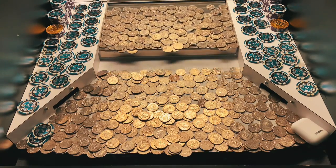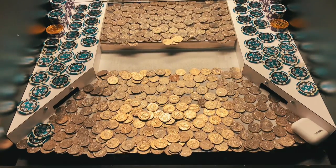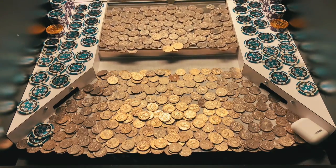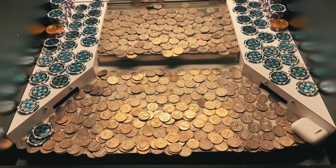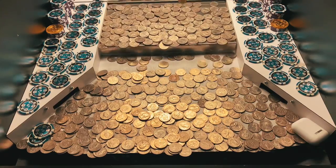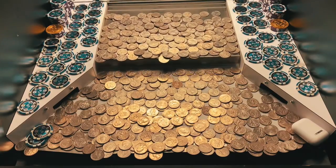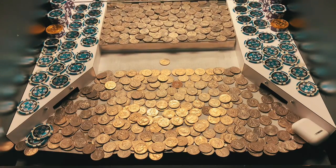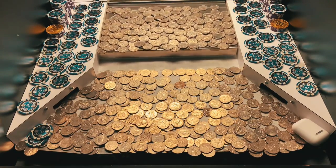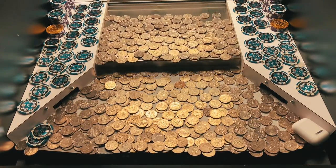So, I'm going to load it up once more, and I'm going to go ahead and count up how much money we've won, and I'll let y'all know what we got back. So, let's just load it up one more time. Come on. Oh, yeah. I guess that was pretty good. Quarter was about to go. All right. So I'm going to count up what we've won, and I will let y'all know what we got.